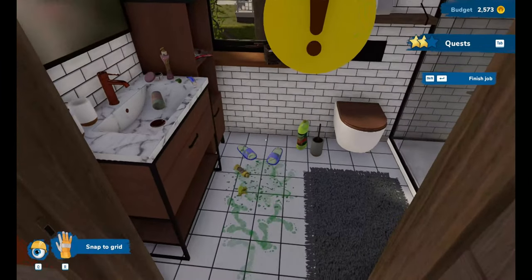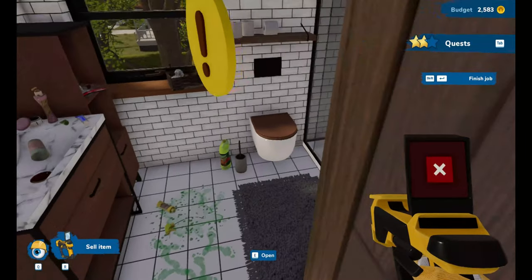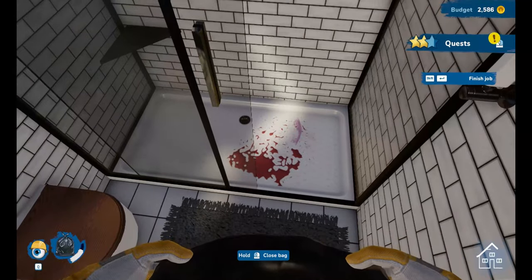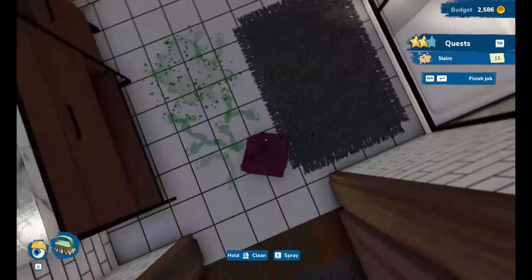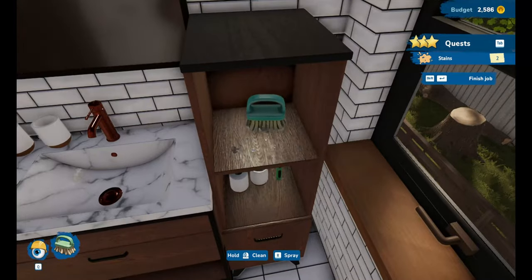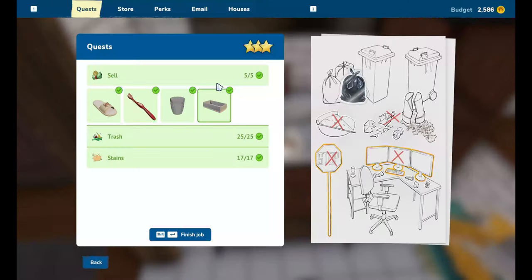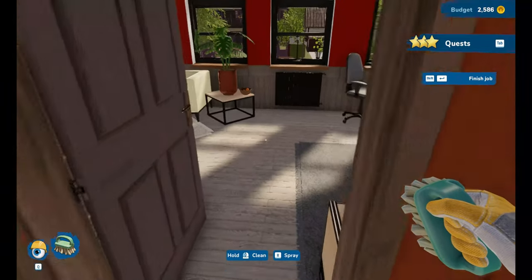Oh. Oh, I see. What even is that? Hair dye? I suppose I have to sell that rug, don't I? I'm gonna check before I place it nicely. Oh, we've got 3 stars. And we don't have to sell the rug. But let me go in here.